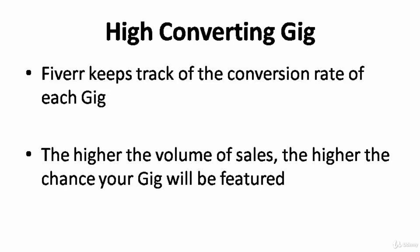Getting high-converting gigs to be featured on the homepage is going to be one of the factors that Fiverr takes into account. Fiverr keeps track of the conversion rate of each gig on their site, not only the traffic to your gig page, but also the visitors who end up actually buying your service. It can be concluded that the higher your volume of sales, the higher the chance your gig will be featured.